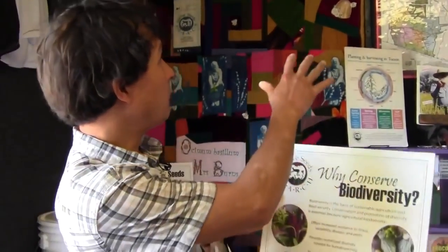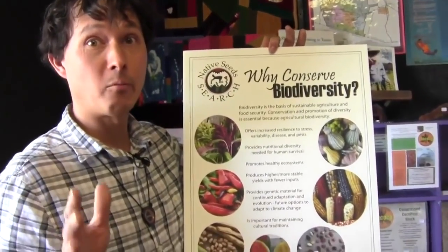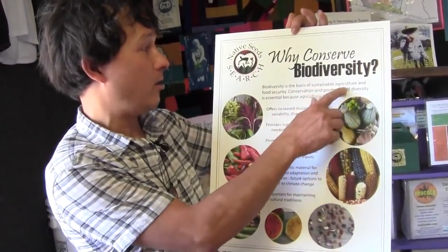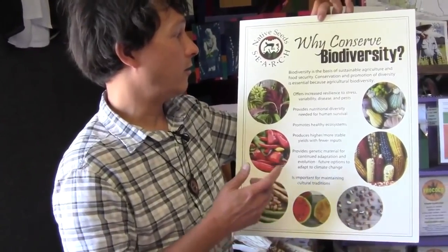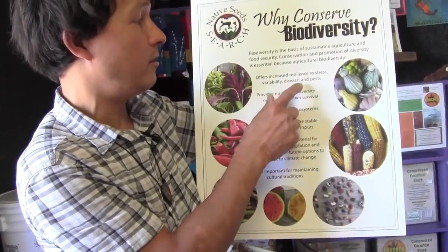Being able to see all the different signs and all the different resources they have. And here's something on biodiversity. This is something that I'm really into, and I want to encourage you guys to be into biodiversity too. Biodiversity is the basis of sustainable agriculture and food security. Conservation and promotion of diversity is essential because agriculture diversity offers increased resilience to stress, variability, disease, and pests.